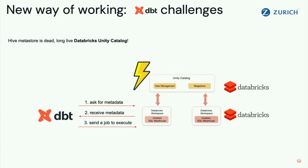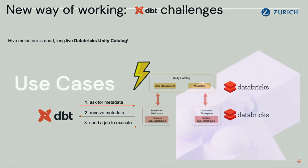The good news is that Databricks announced and released this Unity Catalog feature that we implemented here in Zurich, and we changed from these 5–10 minutes to just seconds. So we can say that the Hive metastore is dead. Long live Databricks Unity Catalog. So if anyone is using dbt, I would recommend to directly use Unity Catalog because the difference is amazing.